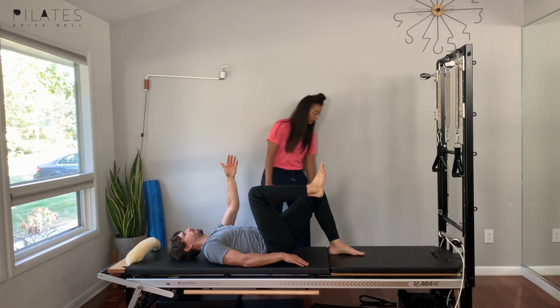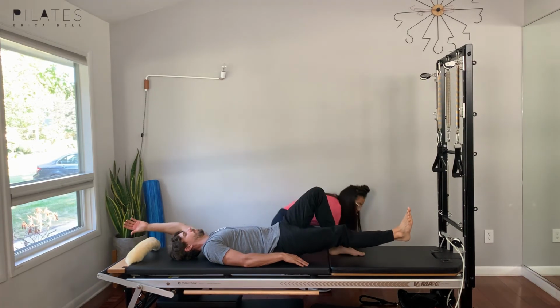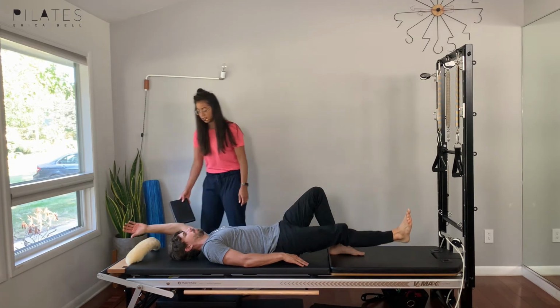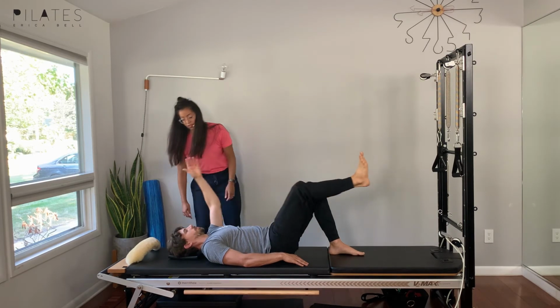Yep. Again, gently press this foot into the mat as you reach away, and then pull it in. And then reach away, and then pull it in. Lift your head up for me. There you go. That looks better.